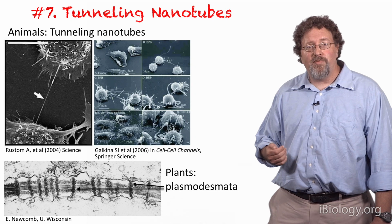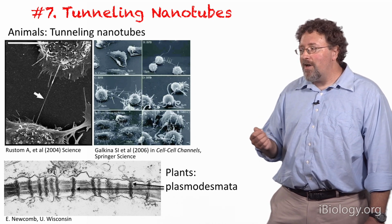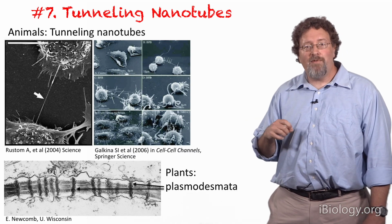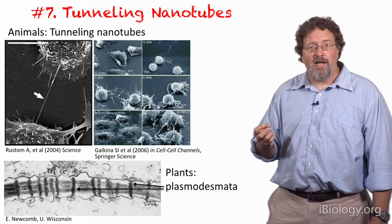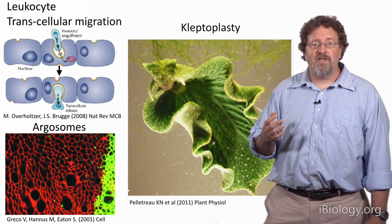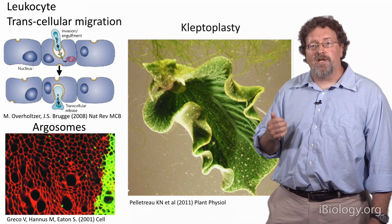So one thing we've discovered in the past decade is that many animal cells can be joined by very narrow connections called tunneling nanotubes, which allow cells to join to each other and exchange various chemicals and maybe even organelles. So even though they look separate, the cells are really connected at a small enough scale. Tunneling nanotubes are a specific case of the more general idea that cells are not as separated from each other as one might think. And there's many different examples that have come to light.